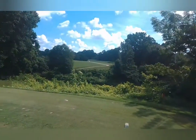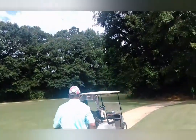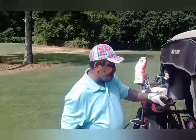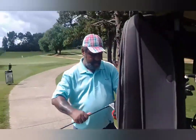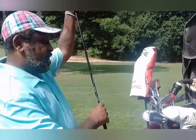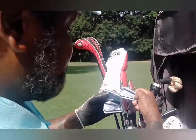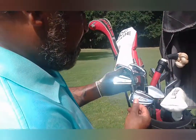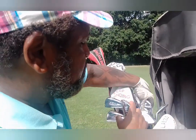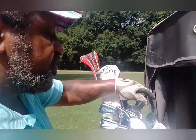Nice little 3-wood. I think this hole is only like 360 yards. So I took a nice little 3-wood, folks. And like I said, I got the Hogan's bent up yesterday for my specs, the red lines. I'm carrying 2 through E-Club, and I keep my Vega wedges in the bag.